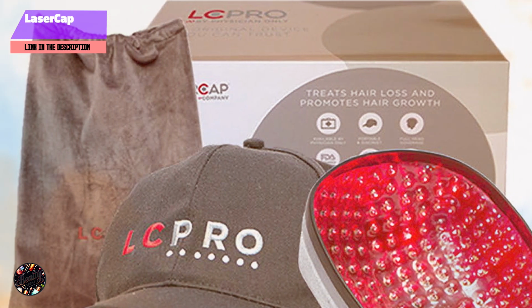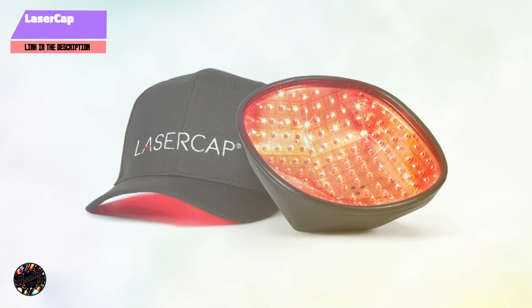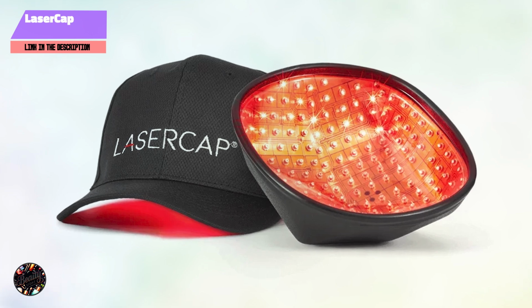Benefits and usage: the LaserCap HD Plus improves scalp health, stimulates dormant follicles, and encourages thicker hair growth. Wear it for 15 minutes 3 times a week for optimal results. Its hands-free operation makes it easy to incorporate into your routine.